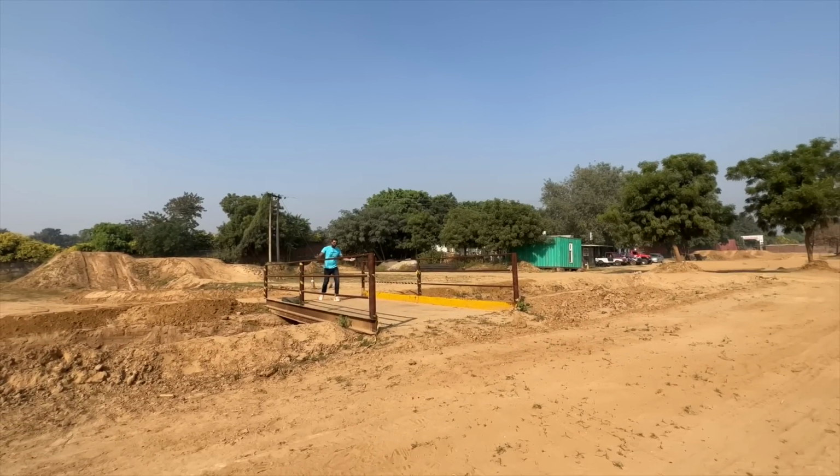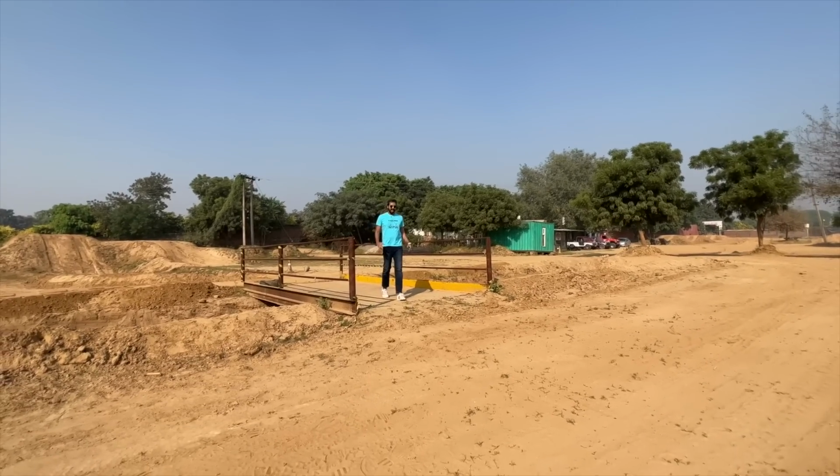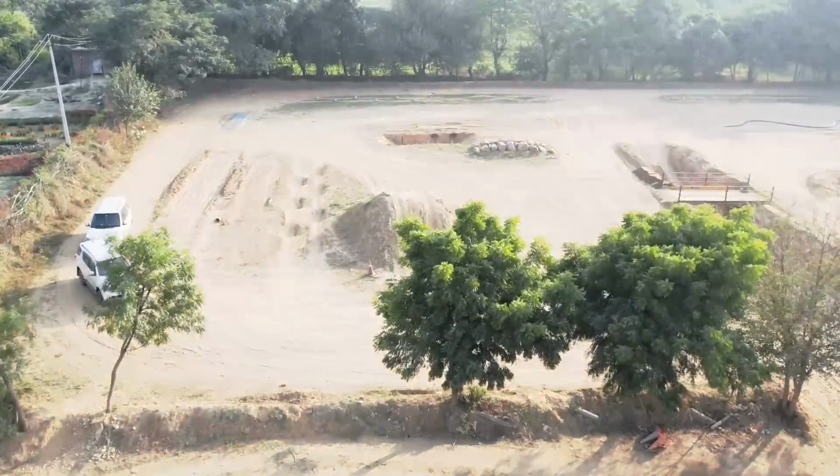SUVs. There are so many of them. Thankfully, I'm at a place where only the real ones can come. I am here in ORAZ, Gurgaon, off-road adventure zone, and you can see a ton of obstacles through which I'm going to put these SUVs.